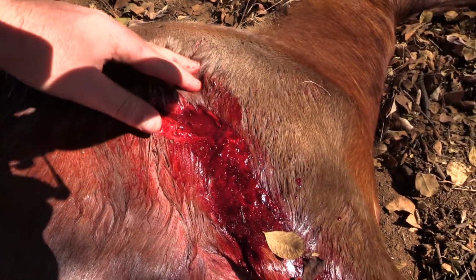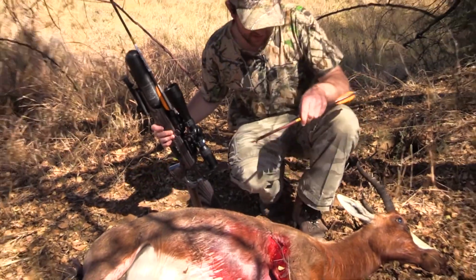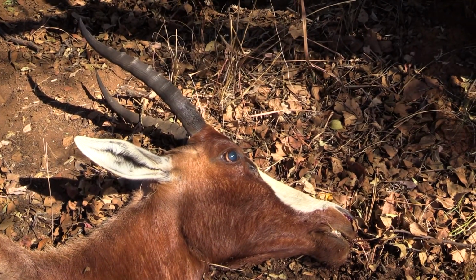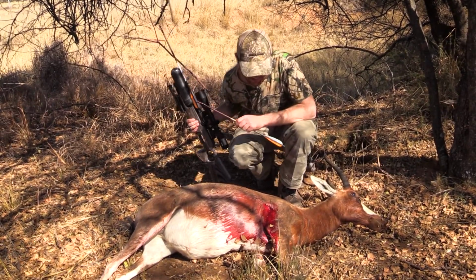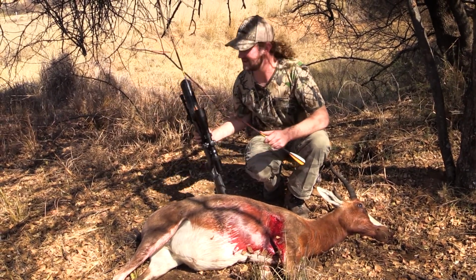It would have gone about that deep, so straight through the vitals. And that's a bit higher than the heart, but it would have been a perfect lung shot, probably a double lung shot. So yeah, he didn't go far. Shot him just down there, so definitely maybe about 100 meters, maybe a bit more than that. But now he's down. A lot of blood here, so I'm extremely happy with that.